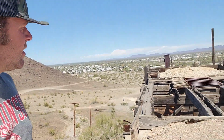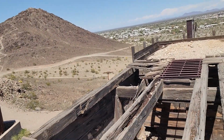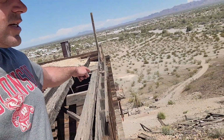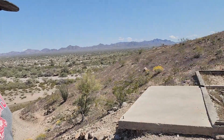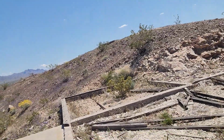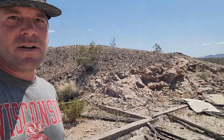So this is a pretty cool mine. This was only in service from World War II till about the mid-60s. And this is the top of it. It's just a big bin. Then it gets transferred, closing down to that crusher over there, and there's all kinds of flat spots. Who knows what was sitting here? Maybe an old office, or something. But it's definitely a pretty cool view, that's for sure.